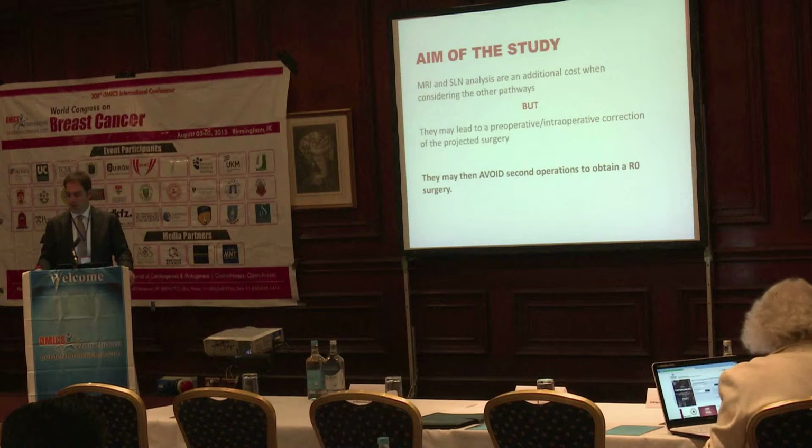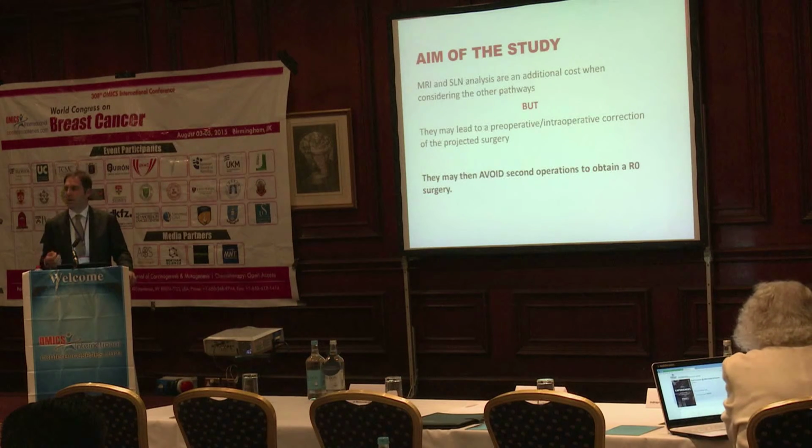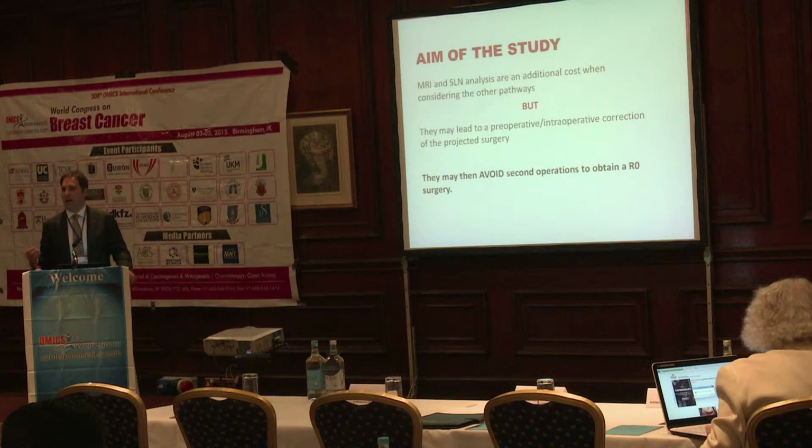The same is the study for the sentinel lymph node. Of course, it has a cost. I mean, freezing a sentinel lymph node and requiring the time of a pathologist during the operation and a longer operating time needs a higher expense, but we had to assess whether this is higher or not than operating on a patient for a second time to perform a delayed axillary resection.